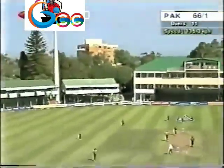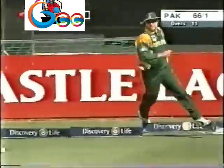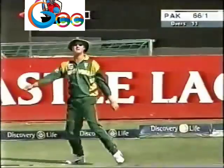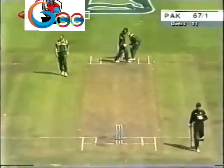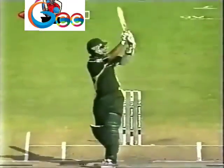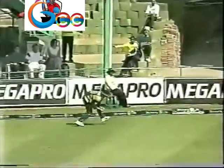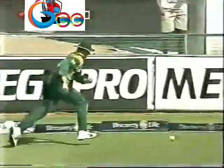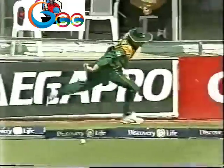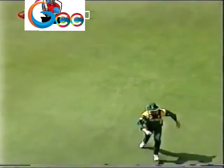Oh, that one is it, that man! Is it over? Lance Klusener! He drops it! Lance Klusener, he had it in his hand, and it went in and out. Into the sun, albeit that he does have sunglasses on. Gets in a good position initially and then doesn't quite get under the ball. He looked always as if he was in control. It's just the last stride. In, out, and very nearly went for 4.